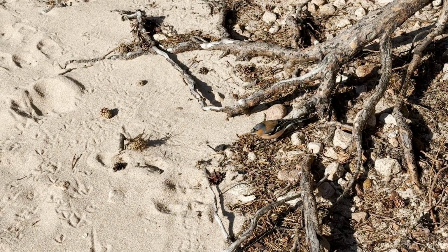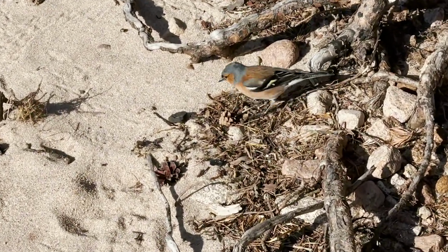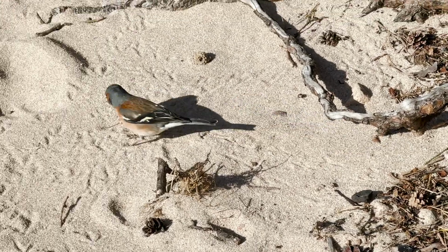For breakfast today, I'm making tarragon mushrooms on toast. It's an absolutely wonderful day. It's beautiful here. Every time I set up to cook, this little fella appears. I think he's spotted I've got bread.